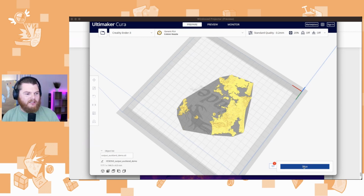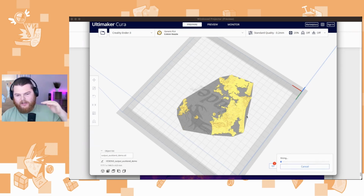And so when you hit slice, it goes through your model and figures out where it should actually put plastic. It's a very complicated algorithm that different manufacturers put together in this package. Cura, I think, was based on an open source one originally. I'm not sure. There's another one, Prusa Slicer, and a whole bunch.